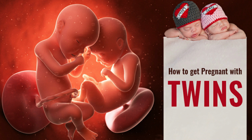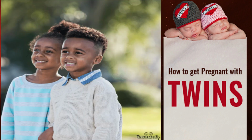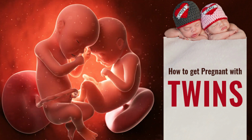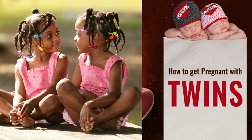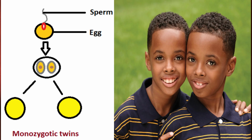And there are two types of twins. So we have identical twins and non-identical twins, and the non-identical twins is what we call fraternal twins. So let's talk about them a little bit. In identical twins, this is a pregnancy that happens when the fertilized egg splits into two separate embryos. These embryos are what we call monozygotic, which means that they have identical genes. And identical twins are the same sex and they look very alike.